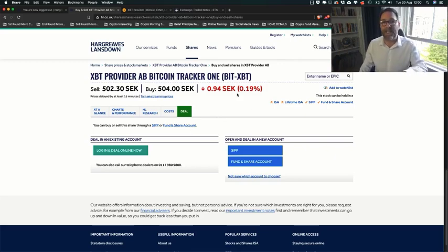So I'm not saying get all your pensions over to this plan. You could set up a normal SIPP account and just transfer money in as well. You can do cash as well. It doesn't have to be transferring your pension fund. So just remember that as well.